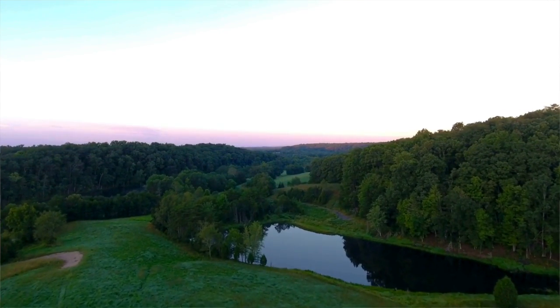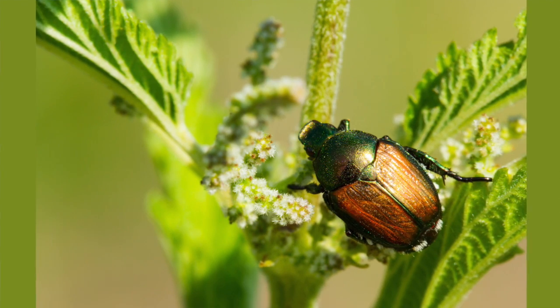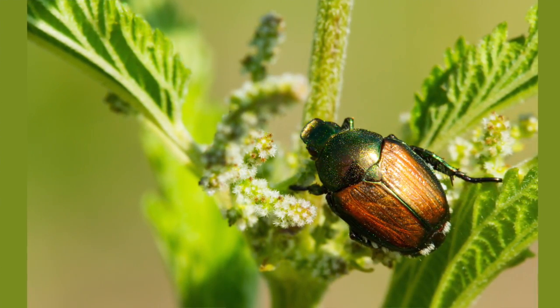But there are a few invasive insects that are very harmful to this area. One of those being the Japanese beetle. Like its namesake, it does come from Japan, and it has been in America for almost a century. They are common green little beetles with copper wings that live on foliage, and they eat the foliage on garden plants and landscape plants both.